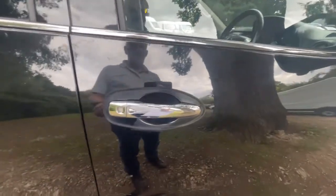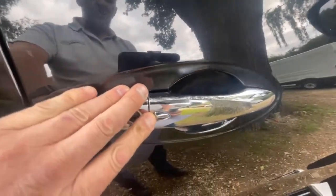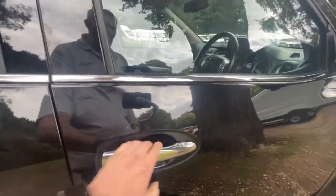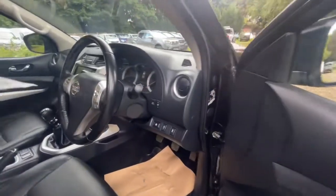Right, onto the interior. It's worth mentioning, as long as you've got your key in your pocket, or your purse and whatever, you can press that silver button there. If you hear that beeping, it's telling me off because the key's inside it, but you can lock it and unlock it when the key's with you.